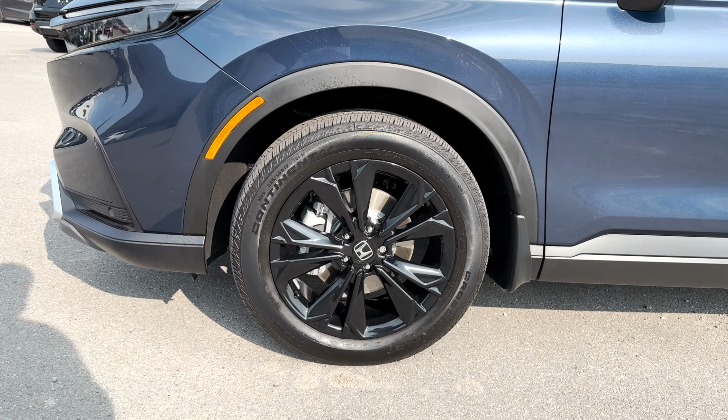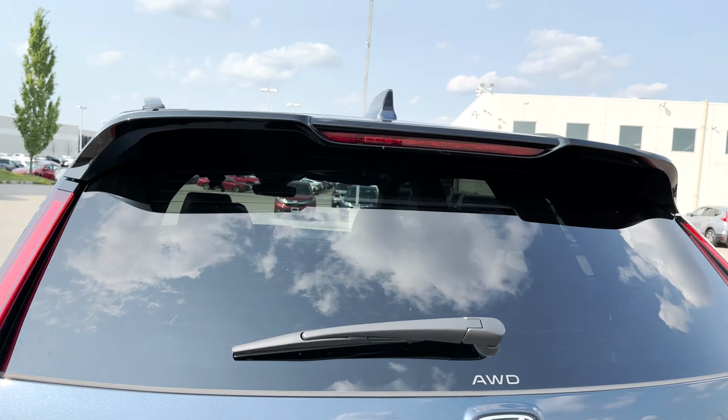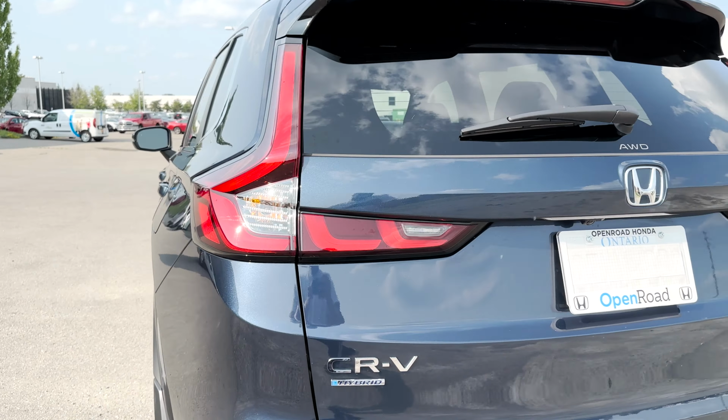At the bottom, you have a mixture of black and this granite type trim, along with the exhaust outlets in chrome, but only one of them is functional. Also, the rear sensors and the reflectors. On the tailgate will be the CR-V Hybrid, Honda, and the Touring badging. Up top is this spoiler with the brake light, which definitely adds to the look of the rear. And you can't forget about these stunning taillights that are kind of like the previous generation, but way better and cooler looking.